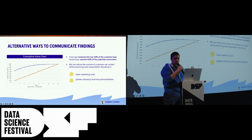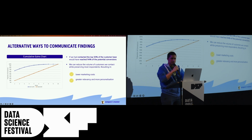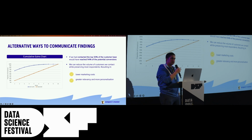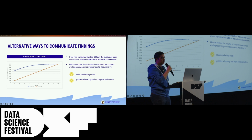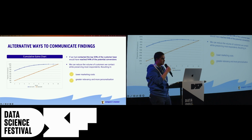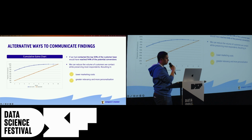Now, we have this graph, but the reason we really liked it for MBA was because we can make different sorts of statements. For example, we can say that if we had contacted the top 50% of customers, we could have reached 94% of potential converters. And statements such as these make it much easier to understand and feel much more tangible, making it much more accessible across the business. And thus, by being able to utilize alternative communications such as this, we're able to better action as a business on them. In the case of MBA, we're helping to drive greater relevancy in our marketing communications.